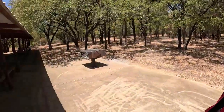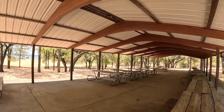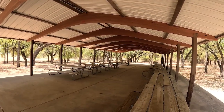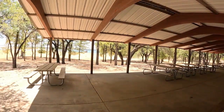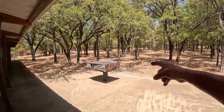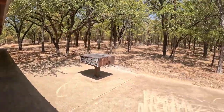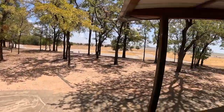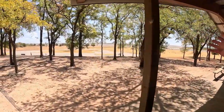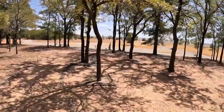Time to head back. My cord keeps getting in my face. Thinking about a group gathering? Lofers Bend does have a very, very large group shelter. Covered dining location. Big cooking pit. Horseshoes. Stellar views of Highway 22 going across Whitney Dam.